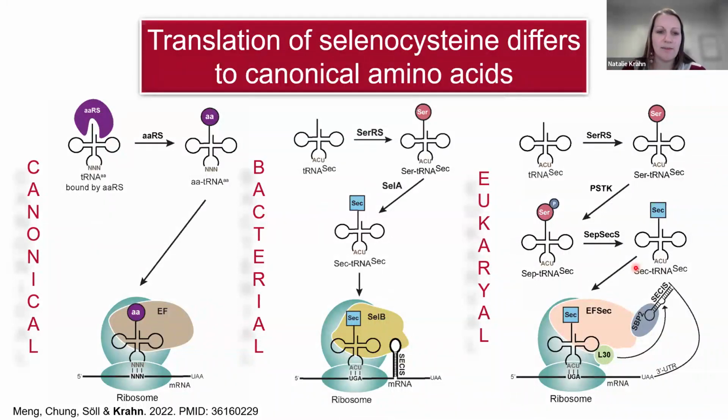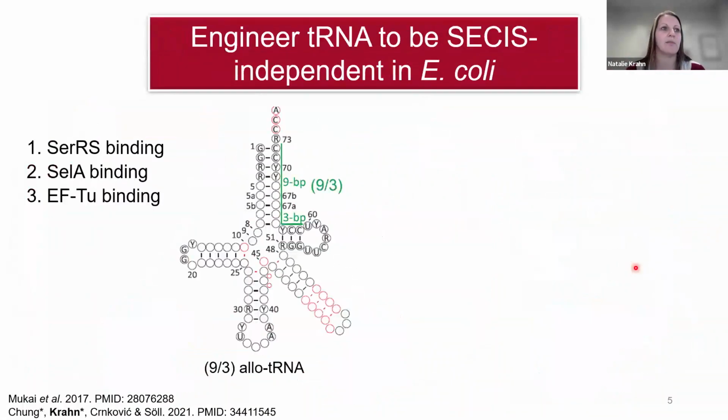And this is work that stemmed from Dieter Söll's lab, and I really harnessed it and continued on with it throughout my postdoc and into my own lab. That's really focused on tRNA engineering, essentially creating a tRNA that is capable of carrying selenocysteine, but using the natural elongation factor and not requiring all these specific factors that are required in selenocysteine insertion naturally.